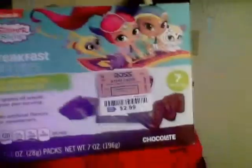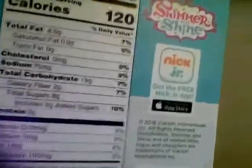Oh, and this was good. These were good. These breakfast bites. Oh, there you go. Yeah, just mostly oat and chocolate. These were delicious. Here's the nutritionals. These were good. I still have some left. Oh, now this is good. The green tea. I think this is regular. I get regular once in a while.